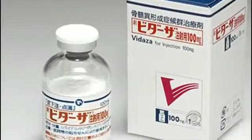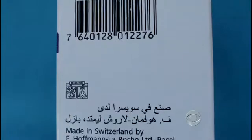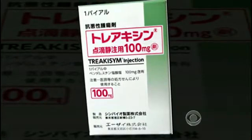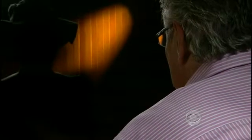This is what cancer drugs that are not approved for use in the U.S. look like. Foreign labels, no stamp of approval from the Federal Food and Drug Administration. They're illegal for doctors in the U.S. to prescribe. It could be deadly. It could be fatal.